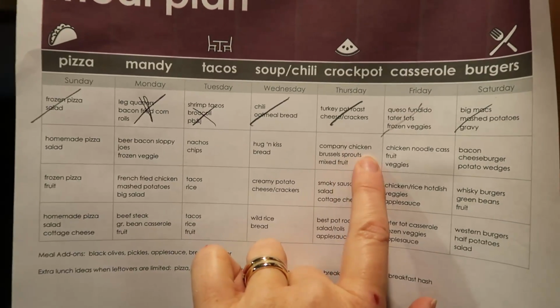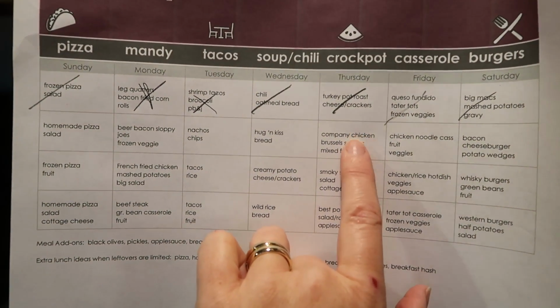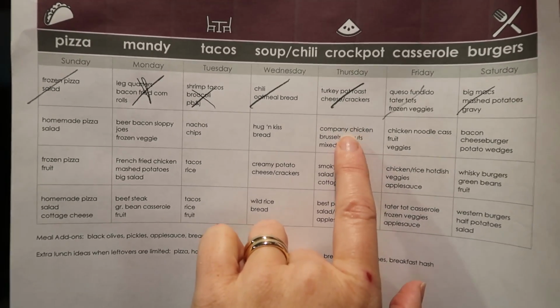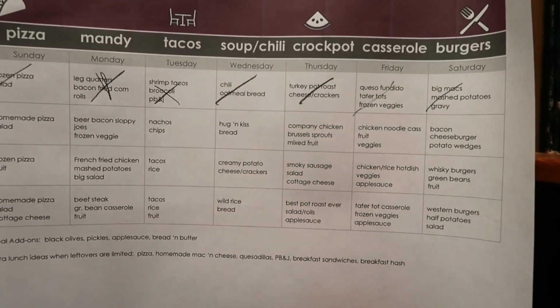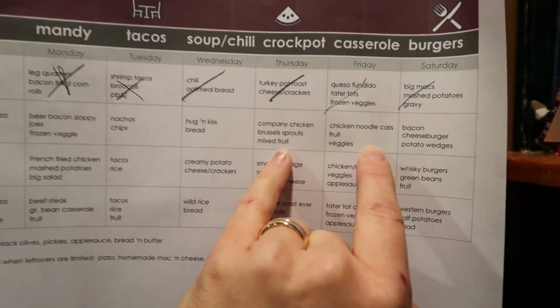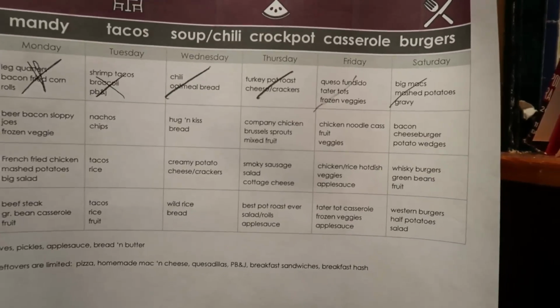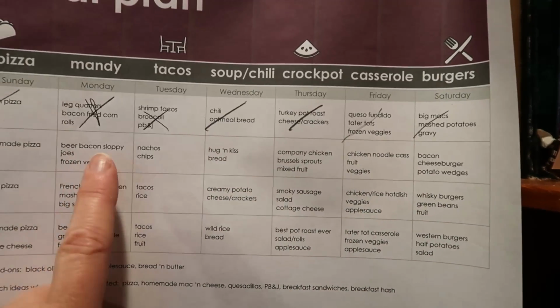I see here we're having company chicken, and I'm going to have to check if that starts with cooked chicken or raw chicken. I'll probably pull some chicken out of the freezer today and put that in the fridge. And we're also having chicken noodle casserole, so 2 chicken meals in a row, Thursday and Friday. So I'm just going to get all of that stuff pulled out and see how much I can actually make happen today.